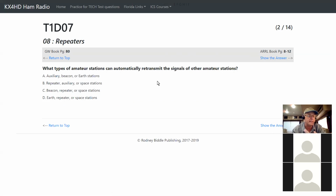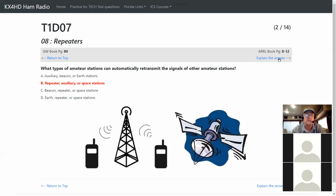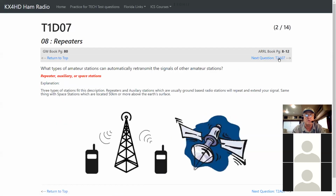An auxiliary station or a space station. Space station being like a small satellite. Amateurs have satellites up in the air that will take your message and then turn around and rebroadcast it a few minutes later. So you can literally hit a satellite from here and then it can retransmit in 10 minutes to wherever it's over. So I've never played with satellites, but it sounds neat.